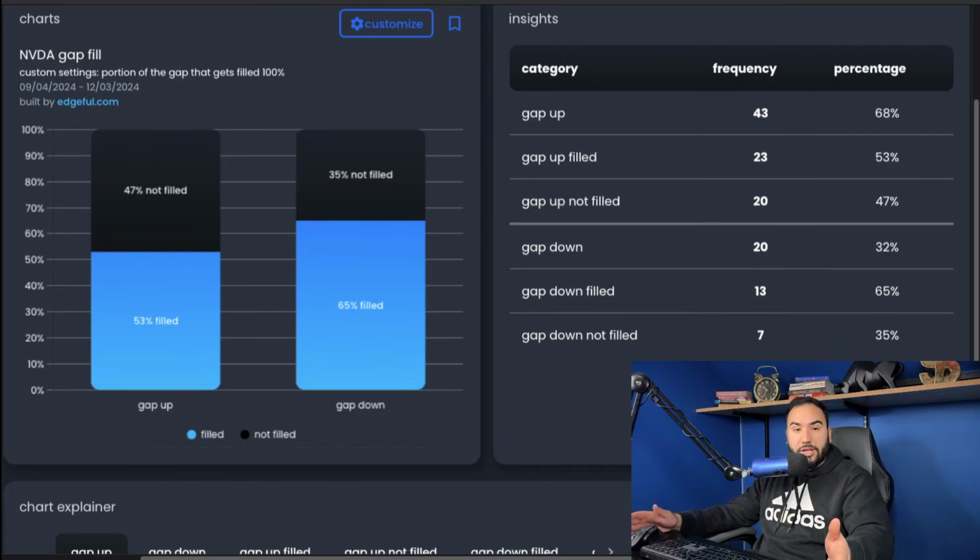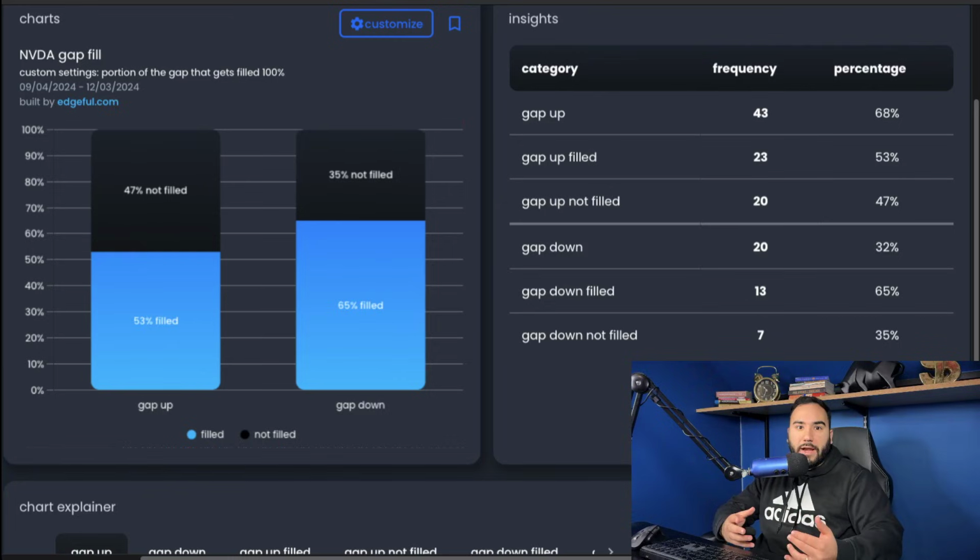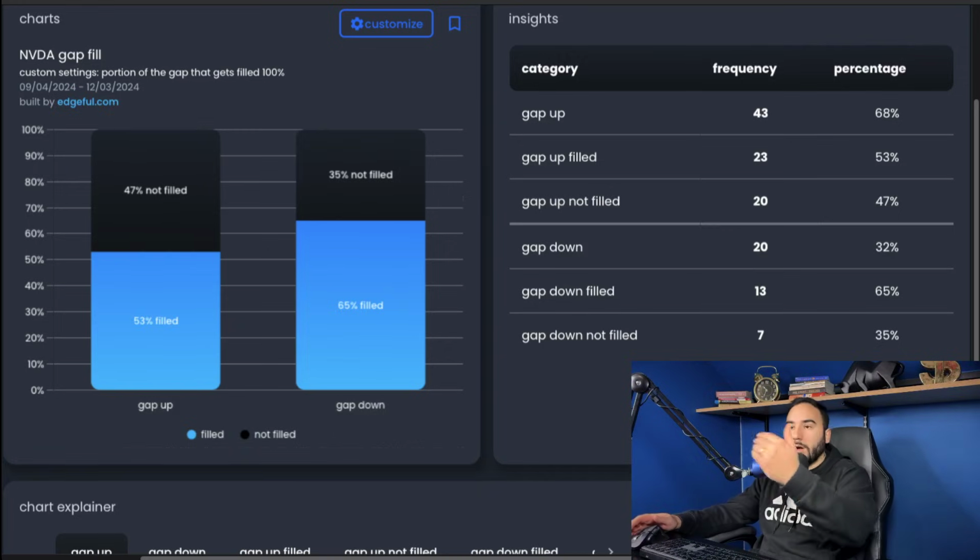So when you're using Edgeful, which again I use for my trading, it's a great tool. This will help you see the data from recent history, whether it's a month, 3 months, 6 months, a year. It'll help you in your decision making in the morning when you're trading, right? You see, okay, in this case, 3 months, when Nvidia has gapped down, 65% of the time, 65 out of 100 times, it has filled back up. So if you see Nvidia coming down this morning or early in the day, it might be a good time to go bullish, to go long based on what we've seen in the last couple of months, based on the data. 65% of the time, it has filled the gap back up.